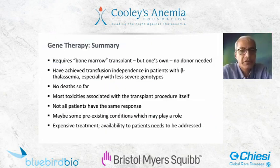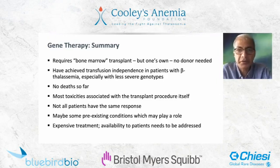So to summarize gene therapy, keep in mind this does require a bone marrow transplant, but this is one's own bone marrow, so you don't require a donor, you don't require a matched donor in order to do this. Individuals in large proportion have achieved transfusion independence in studies with both beta 0 as well as non-beta 0 genotypes. No deaths have occurred in these trials as of yet, and we hope none will occur moving forward as well.